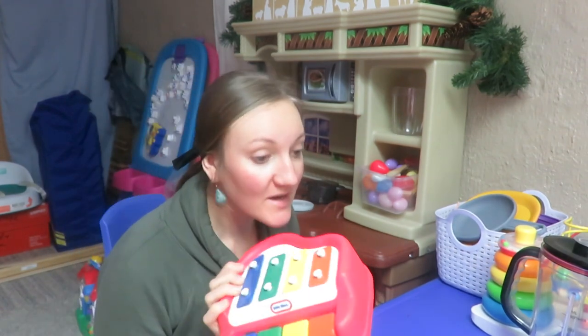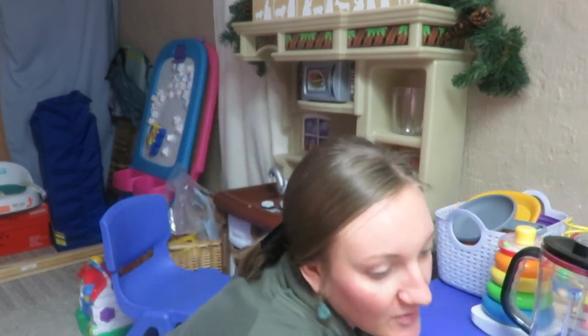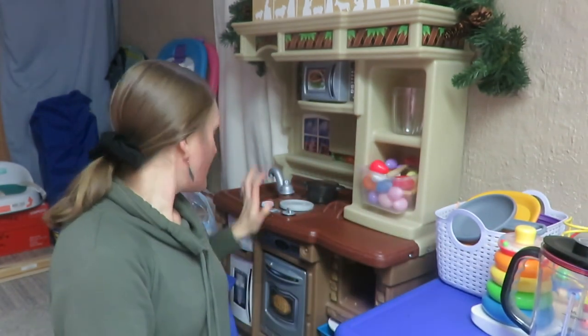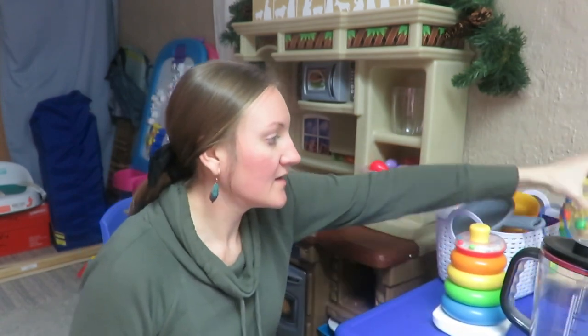I found this little piano at a thrift store, and they don't play with this much, so I think I'm gonna toss that or re-donate it, honestly. It was $1.50 at a garage or thrift store. The kitchen set and the food, of course, I'm gonna keep. These are still good, especially since I'm having another little one.